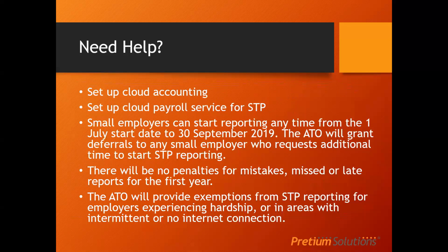Now, the ATO have also stated that they're going to be providing exemptions from this STP reporting for any employers experiencing hardship or in areas with intermittent or no internet connection. Now, there are some areas, particularly in rural areas, where internet availability is quite poor or inconsistent, and there's even some areas in Sydney where the internet connection is completely unreliable. So the ATO is aware of that, and they are making concessions on that basis.